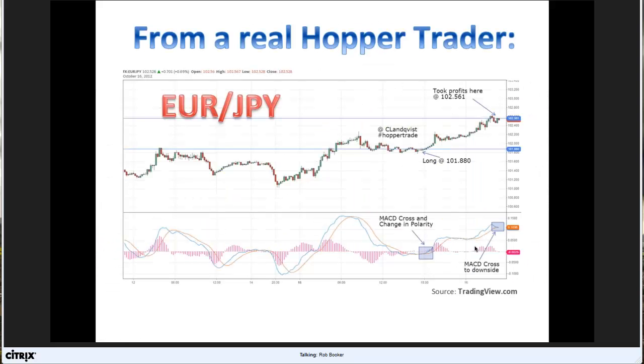Here's one from a real hopper trader. Oh, this is so cool. This got sent in from a friend of mine on Twitter. Thank you so much, Chris, for sending your charts in. It is an example where he was trading, and it looks like he was using some support resistance lines that I can see he drew on his chart. The hopper helped him find and time his entry, and the trigger helped him time his exit.